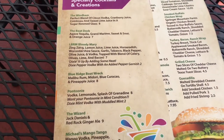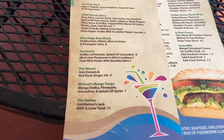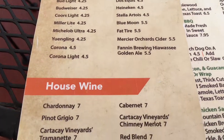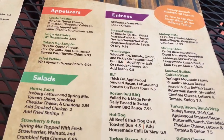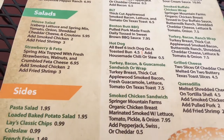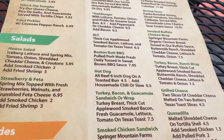They have all these different drinks. I'm getting that one, the Blue Ridge Boat Wreck. And we have all these different entrees. Let's see, burger, BLT, hot dog, turkey, bacon, and guacamole sandwich on a wrap, grilled cheese, quesadilla.